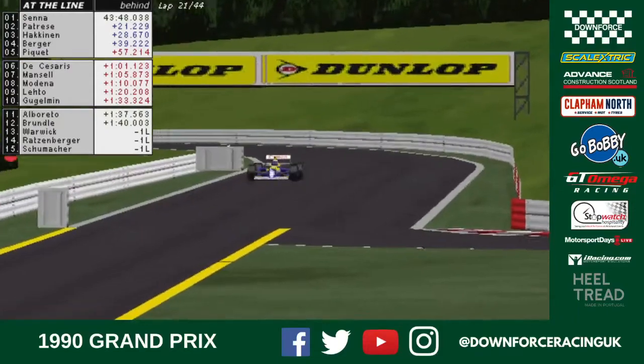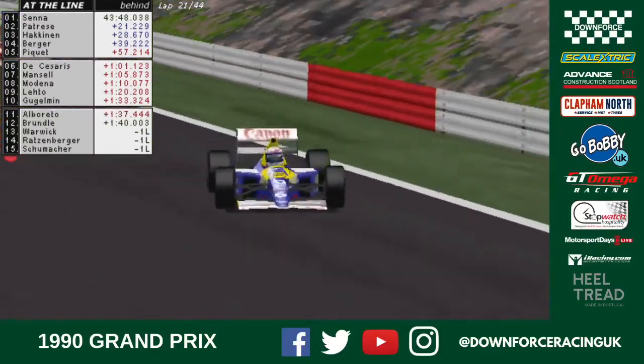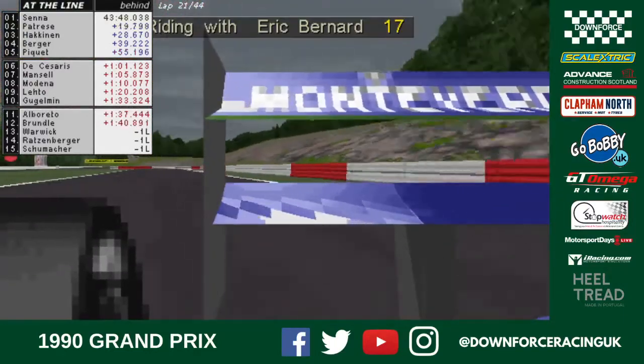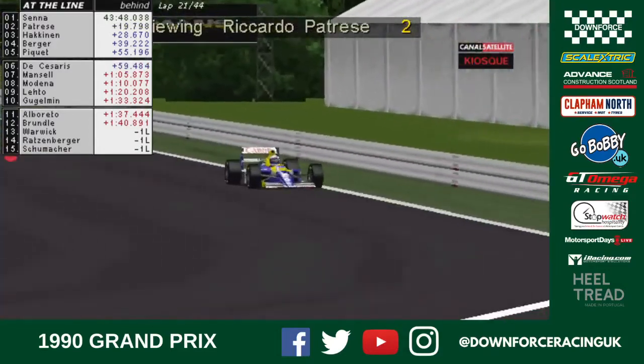So Ayrton Senna completes lap 22. That is half race distance. Oh, sorry, he's into lap 22, I should say. So this is the half distance point in the Belgian Grand Prix of 1990. Eric Bernard is there in 17th position, down at the back of the field in the Monteverdi.